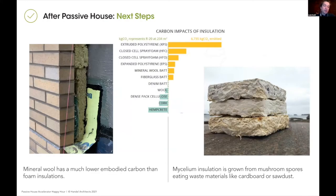And then the last thing that we are starting to consider with Sendero Verde and other projects, we're really trying to start to think about embodied carbon and how that plays into our projects. It's not a passive house requirement, but as we build more and more insulated buildings, we get more and more refrigerant in our buildings. We need to start thinking about how these materials impact the embodied carbon of our buildings.